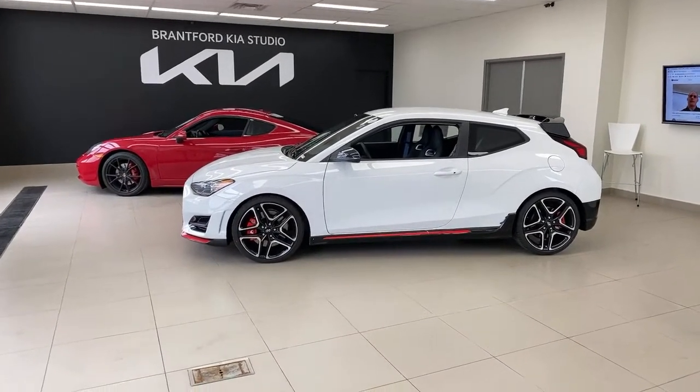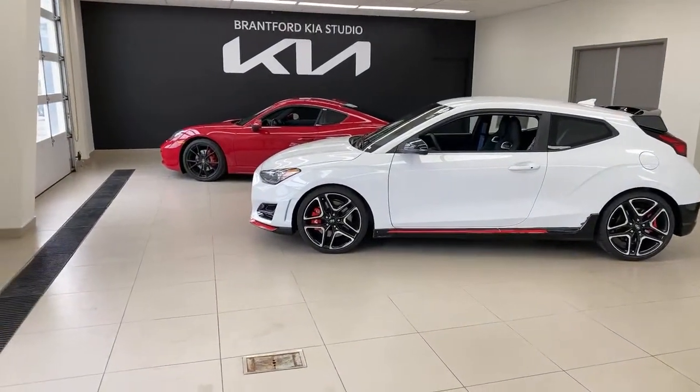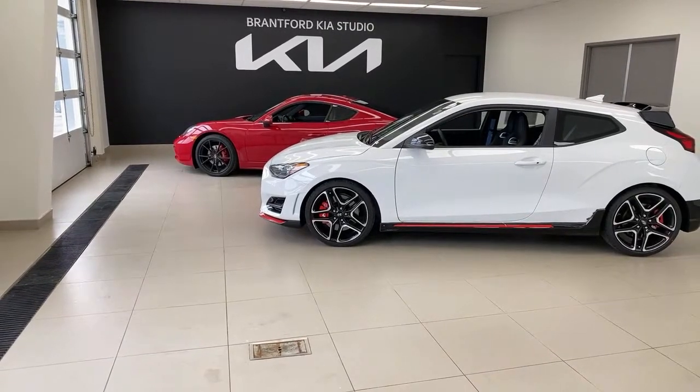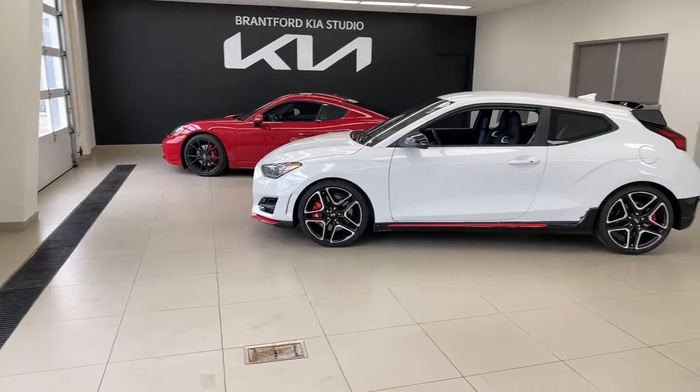So really, really good. Somebody says, nice Veloster. There we go. All right. This guy is a great presenter. Oh, somebody said if they watched 5 more minutes, they're going to go buy a Veloster. That's cool. You should go buy one. Just make sure you buy it from Brantford Hyundai or Owen Sound Hyundai. You can connect with me in the link on how to do that.